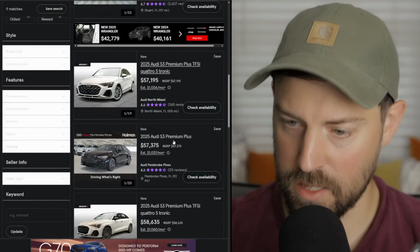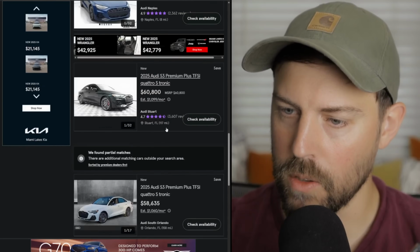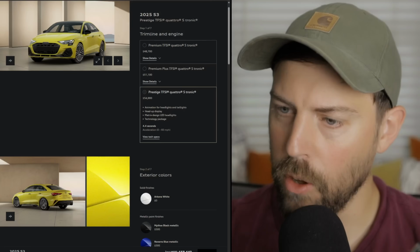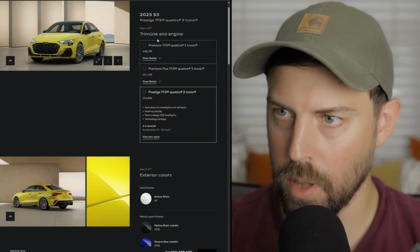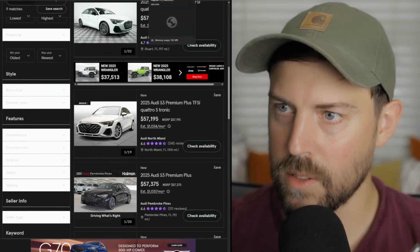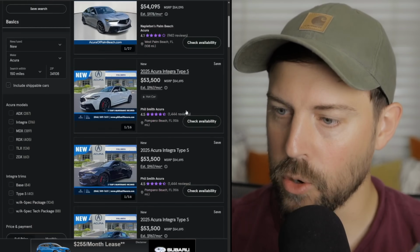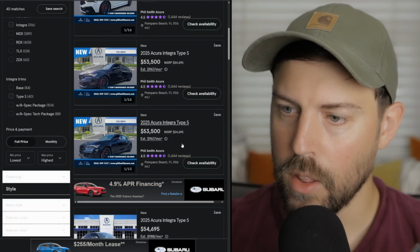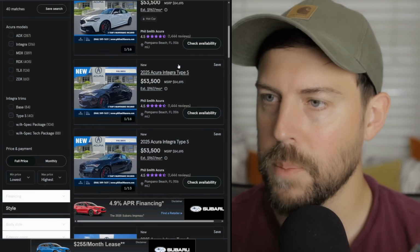Everything is spec'd in white or black, maybe a little blue, but pretty boring colors overall. No reds in there. All for 57K. Again, those are built off the medium grade, the premium plus grade. All right, so about 57K we're seeing for this Audi S3. If we look at the Integra Type S, we're seeing discounts, all right? About a grand, a little bit more than a grand. About 53K is what we're seeing for the Integra Type S 6-speed manual.